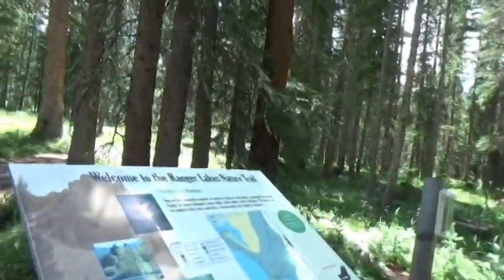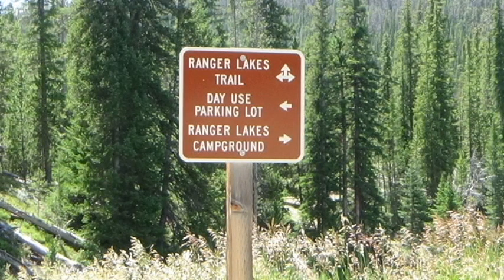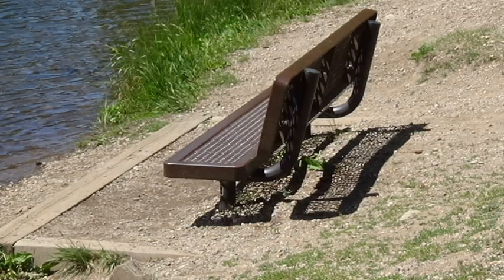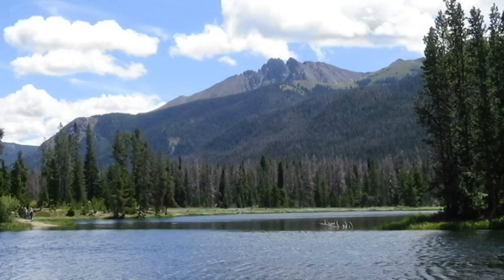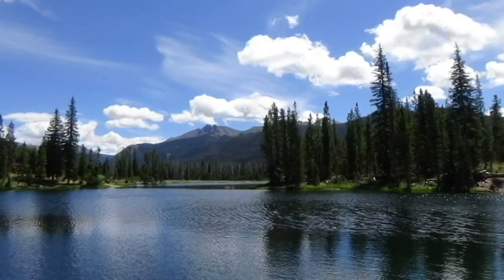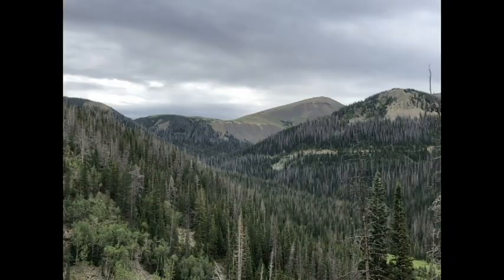I didn't do as much fishing this trip as I normally do because there's so much to see. I just wanted to go see it all. You can see the sign for the Ranger Lakes. There's 3 other lakes. I only really looked at 2 of them on the video. But there's even a cabin resort right there on lake number 1. If you wanted to stay right there on the lake, that might be kind of neat. Lake number 2 right here. And I don't have lake number 3. I didn't hike back to see it. And then more scenery from around there.